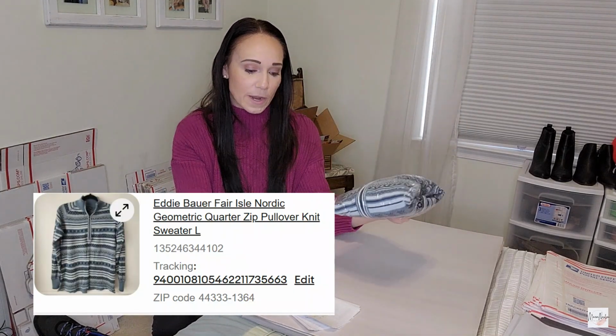All right, this first one is an Eddie Bauer Fair Isle printed pullover sweater. This I was finally happy to see go. I like picking up Eddie Bauer when I can grab it at the bins, especially in their sweaters. Their cardigans do really well for me.